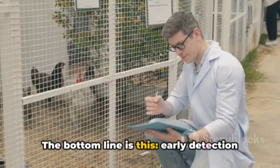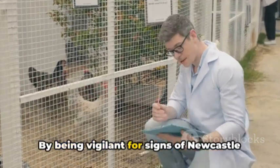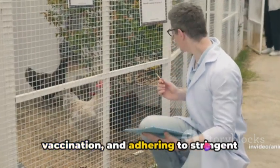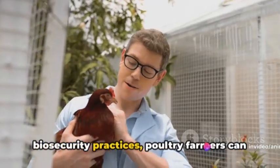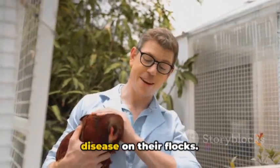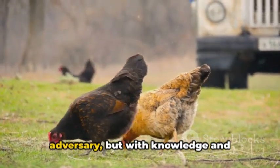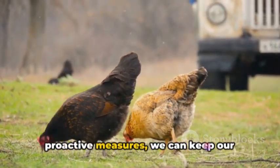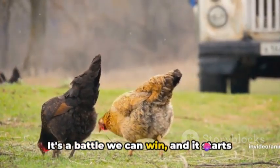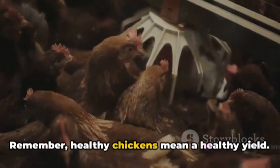The bottom line is this: early detection and prevention are paramount. By being vigilant for signs of Newcastle disease, being proactive about vaccination, and adhering to stringent biosecurity practices, poultry farmers can significantly reduce the impact of this disease on their flocks. Newcastle disease can be a formidable adversary, but with knowledge and proactive measures we can keep our chickens healthy and productive. It's a battle we can win, and it starts with information and understanding. Remember, healthy chickens mean a healthy yield.